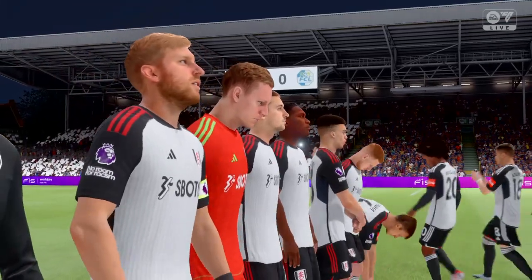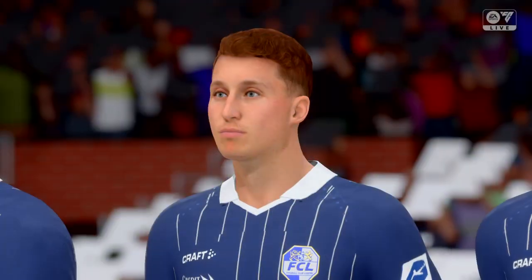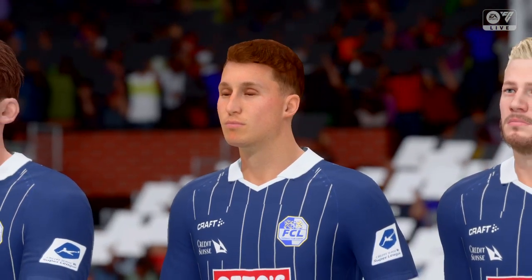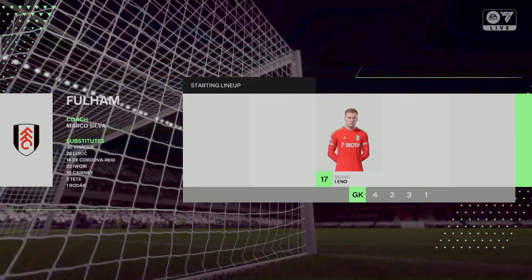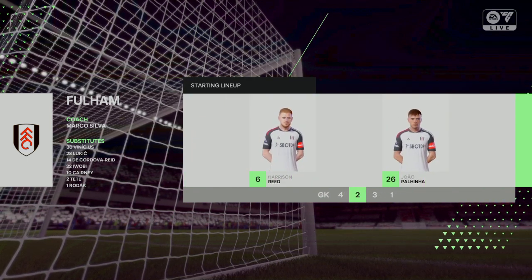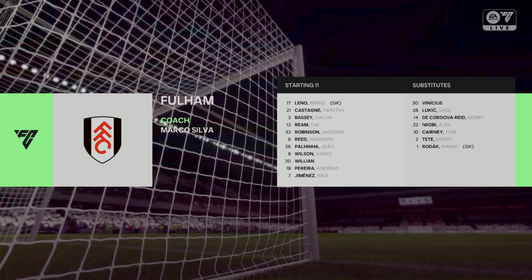Position, and an early goal would certainly settle any nerves. Here's the Fulham team sheet. It's a 4-5-1, or you could say a 4-2-3-1. This does offer plenty of threat going forward with the three behind the central striker. We may see the wide midfielders cut in and the fullbacks push on while the defence is still protected from the two holding.